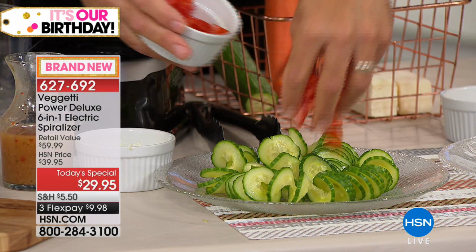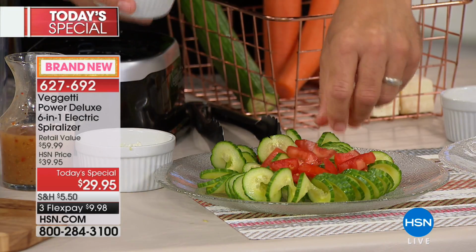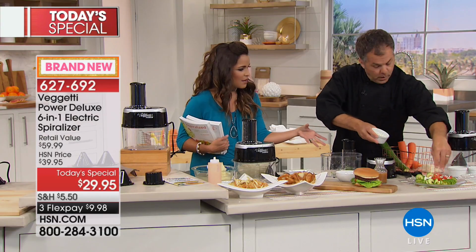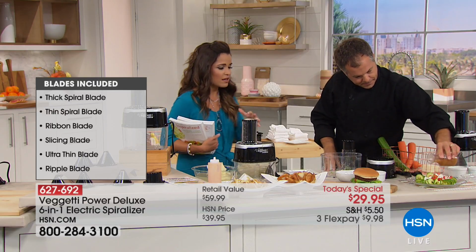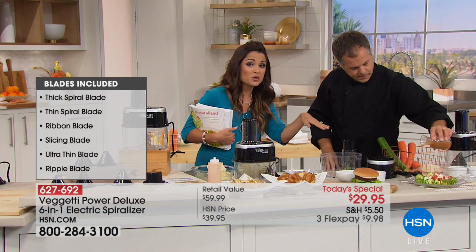And when it comes to care for these, all of these little components and your blades you can put on the top rack in the dishwasher. Top rack, right? Dishwasher safe. And then for the base, you just want to wipe that down? You can just wipe it down. I mean, it's electronic, so clearly you don't want to be running that underwater or anything. But it's simple cleanup as well. You don't have a million things to deal with. Just throw it in the top rack of your dishwasher and go enjoy your food.